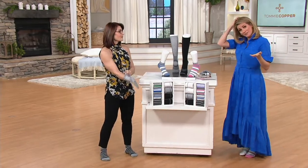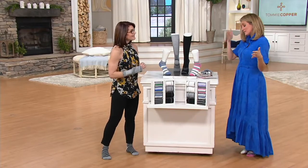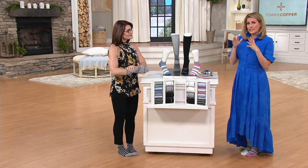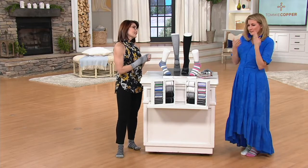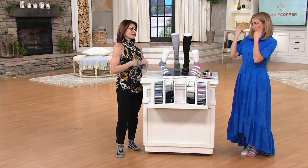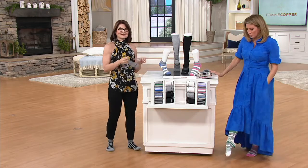I love this brand new True Temp thing that you guys pioneered. It keeps your feet warm when they're cold and keeps them cool when they're warm. It's like smart technology. Yes, it's intuitive. And they're so comfortable and so cute.